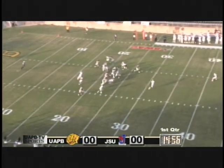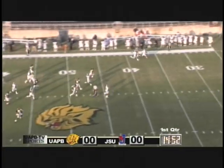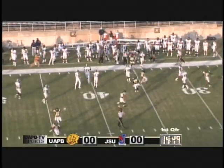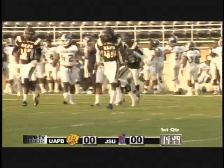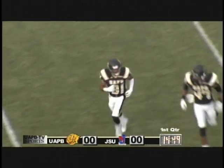The opening kickoff is to Mitchell. He's got daylight. Mitchell, one man to beat at midfield. The kicker slows him up and out of bounds at the Jackson State 35-yard line. About a 65-yard return for Andre Mitchell, and that's how we start this game with a bang.